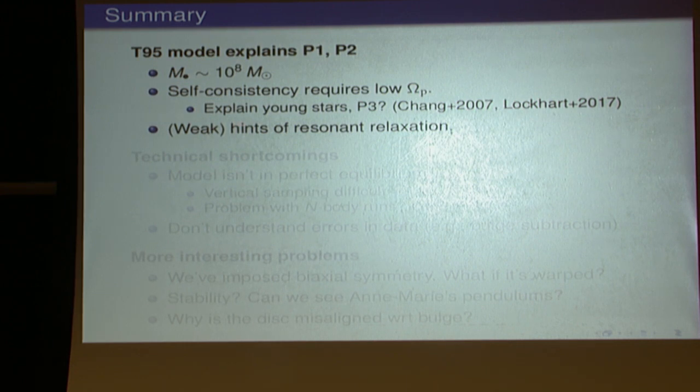And something I'm not going to mention unless somebody asks me is this provides a possible explanation for the young stars, P2, P3, that surround very close to the black hole. And by looking at the distribution function of our best fit model, we find this broadly consistent with what you expect from resonant relaxation, just the fact that the dispersions are not what you expect from two-body.